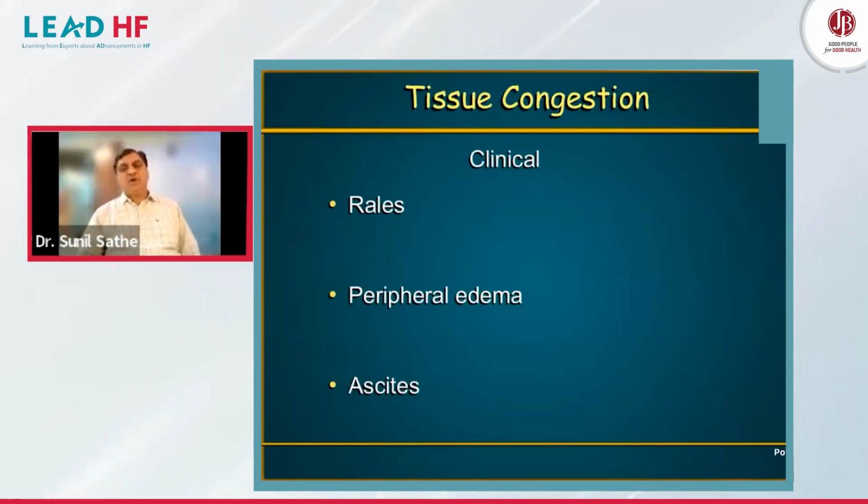Tissue congestion, just a word, we all know this: rales, peripheral edema and ascites. One important point. Why in congestive heart failure is ascites at the end stage? You never get ascites at the early stage of heart failure. It's at the very end stage.